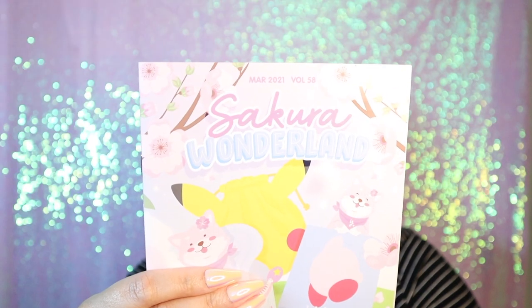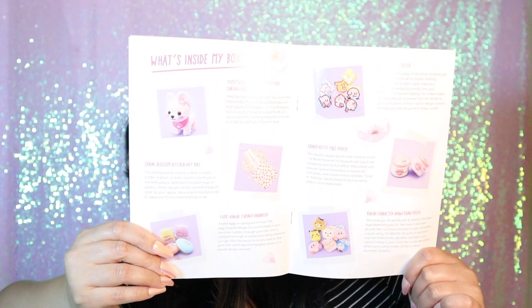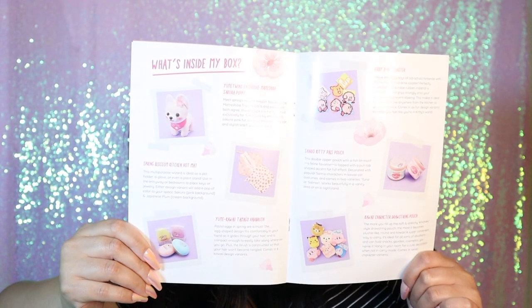And so let's jump into the last box. Well, this was the March box. Sakura Wonderland. So here's the sneak peek. Ooh, first thing you see. Oh, so it's like a puppy. Let's see. Doesn't have a name, I don't think. But it's like a pink puppy.